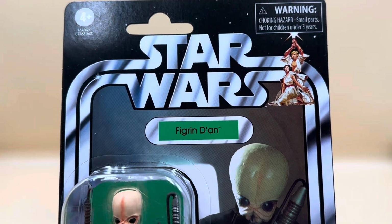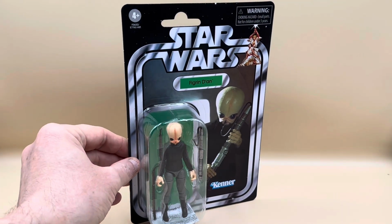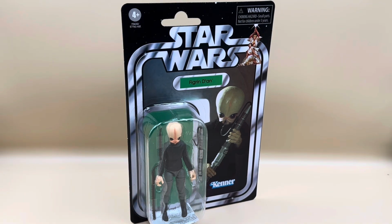I'm almost childishly giddy, I would say, at the idea and the prospect of being able to go back and start collecting Star Wars figures. For the longest time I've put off being sucked back into the world of collecting Star Wars figures, because I know what an absolute rabbit hole it is.